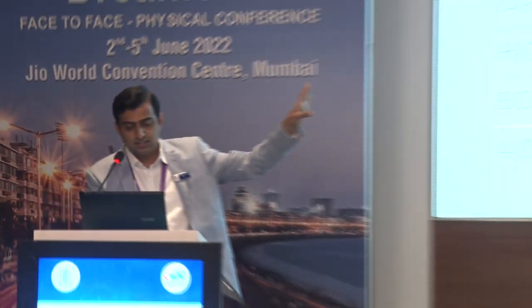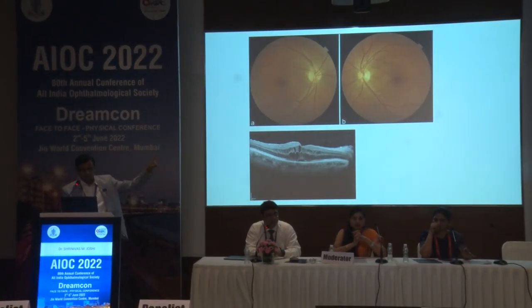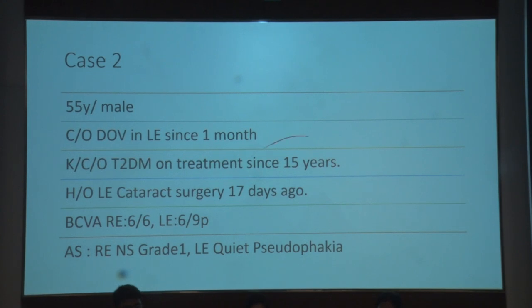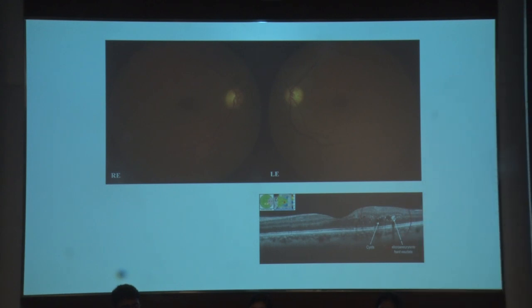So, this is about the management of CME post-cataract surgery. See this picture. Do we see anything? No. This was a diabetic patient, 2 months post-cataract surgery, 6/24 right eye pseudophakia. This OCT picture shows IRF and SRF, both. Now the next, a 55-year-old male, on treatment for diabetes for 15 years, cataract surgery done in the left eye, 6/9 pseudophakia. See the fundus pictures, again not much clinical change. See the OCT, you see some IRF changes, some cysts here.